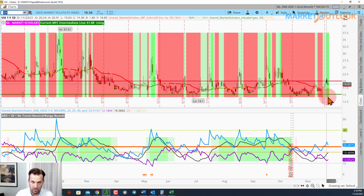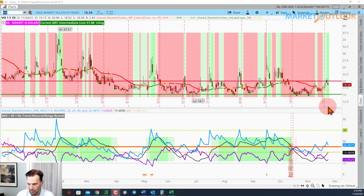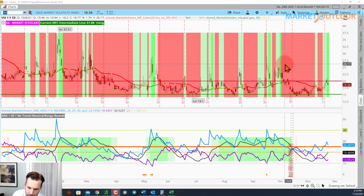So to summarize, we've been weak, especially in these cyclical areas. But the weakness appears to be waning. It doesn't appear to be building. It appears to be waning. So it's setting up for a good short-term bounce on Monday.